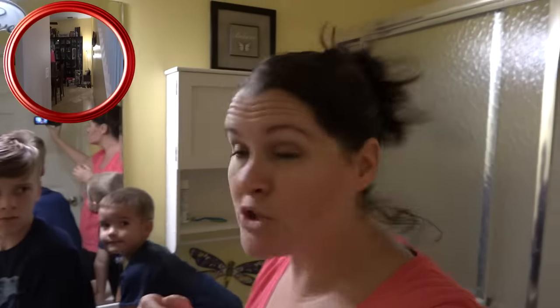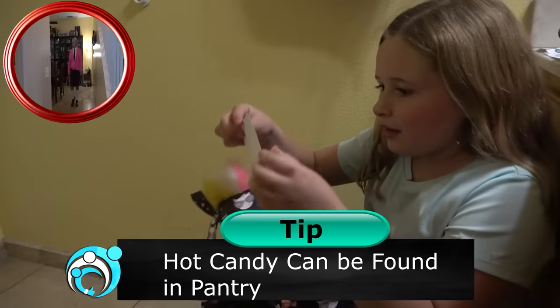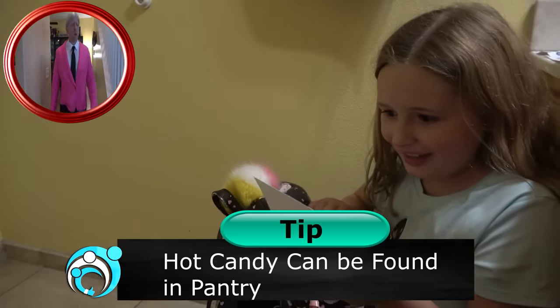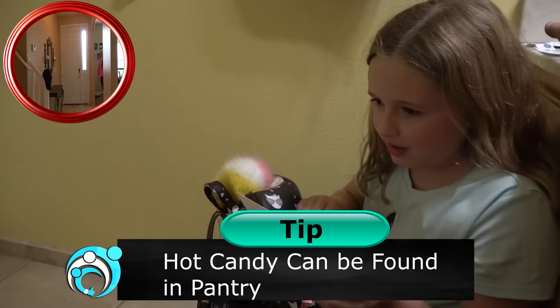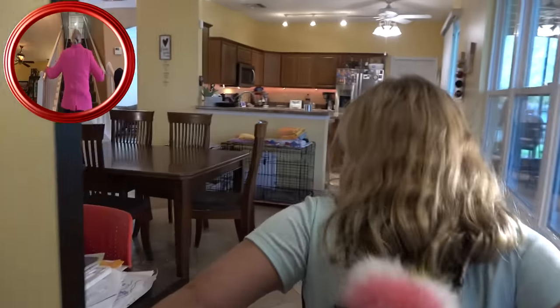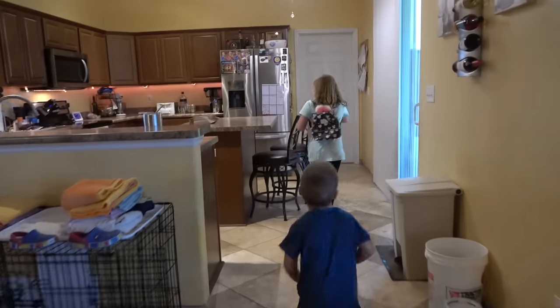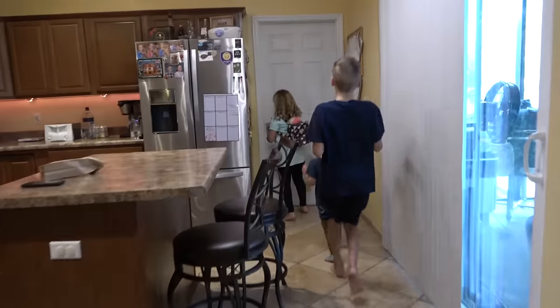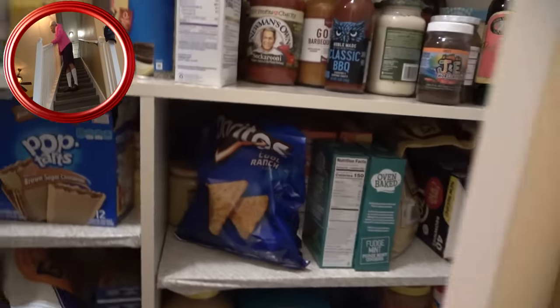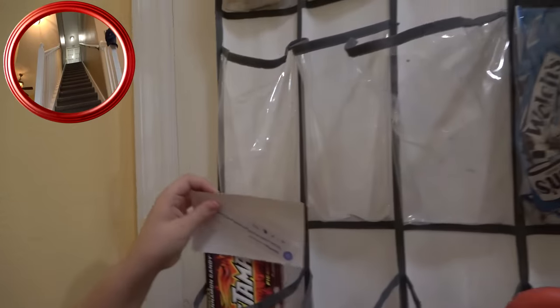Guys, we need to get these clues finished and fast. Corinne, what's the next tip? Tips. Hot candy can be found in pantry. You're right, it is a pantry. Do you see any hot candy in here? Wouldn't it be red? Right there! You're right, there is one.